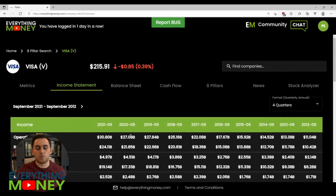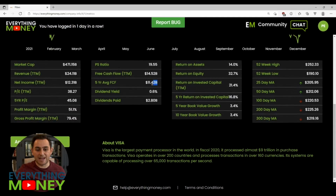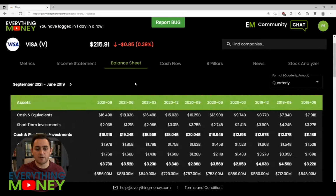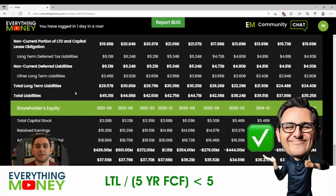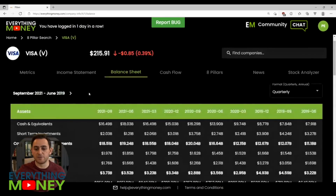Pillar number 6, guys, we want to look at the debt levels because, like you guys, the less debt a company has, the better. So what we've determined to be a good metric is we go back to our main page. We look at the 5-year average free cash flow, 11.42 billion. We multiply that by 5. And that equals $57 billion. We want their long-term liabilities under $57 billion. So we go to the balance sheet of our software, scroll all the way to the bottom, 29.57 billion. So almost half of what they need to be. So that's awesome. Their debt levels are very good.